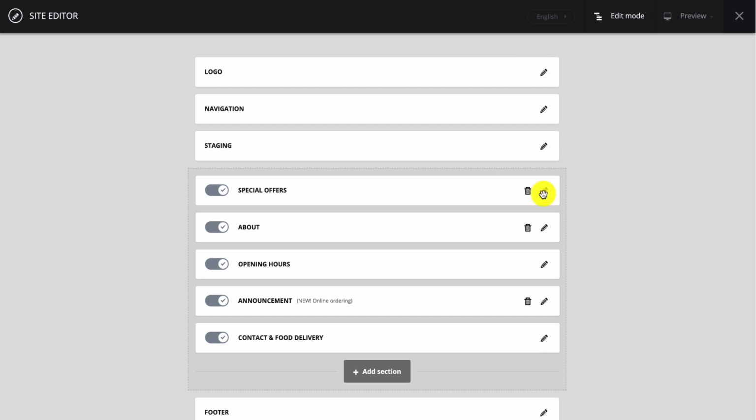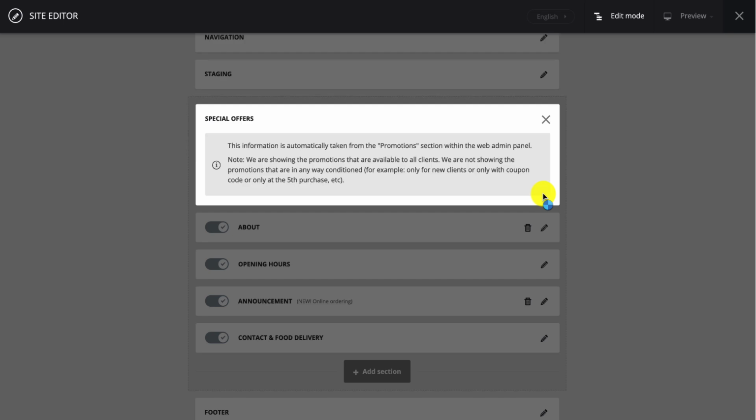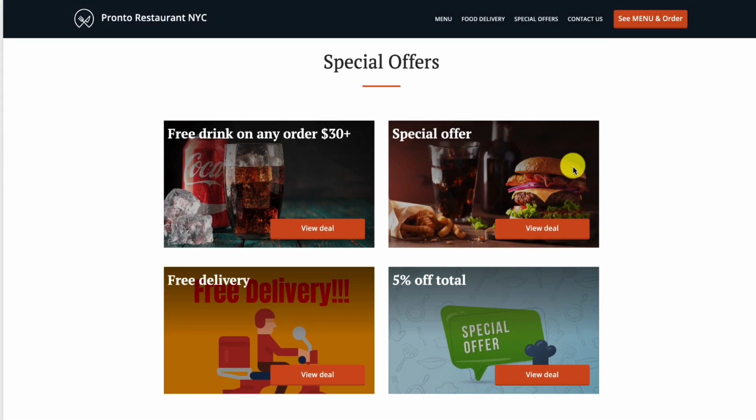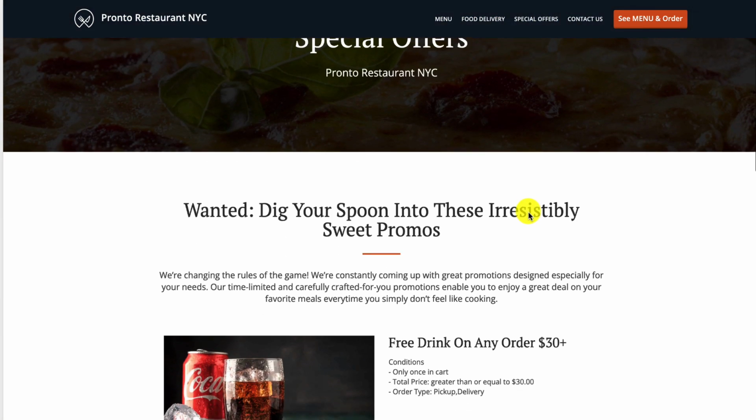Restaurant owners should click on the Edit icon next to the Special Offers section to view more information. The Special Offers section displays cards for enabled promotions. For the cards to be shown in this section, promotions must be without conditions and available to all food clients.